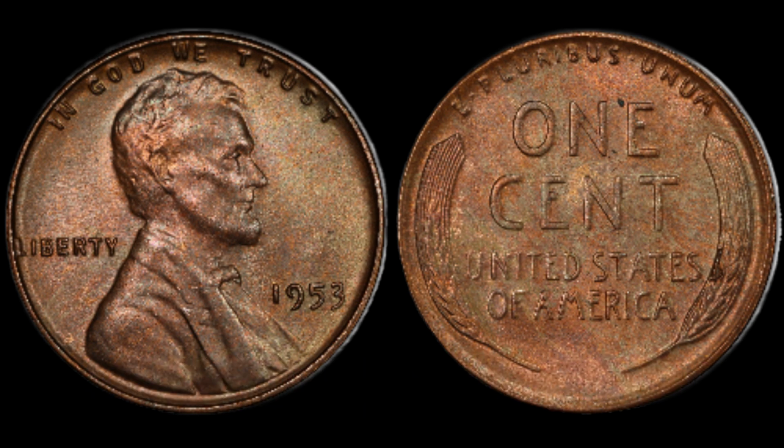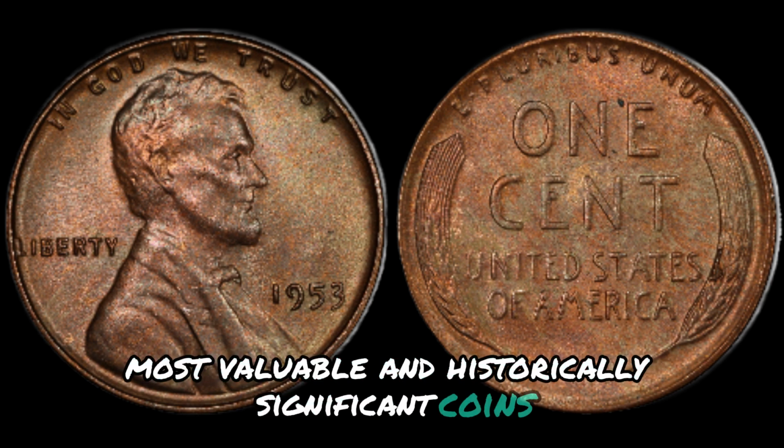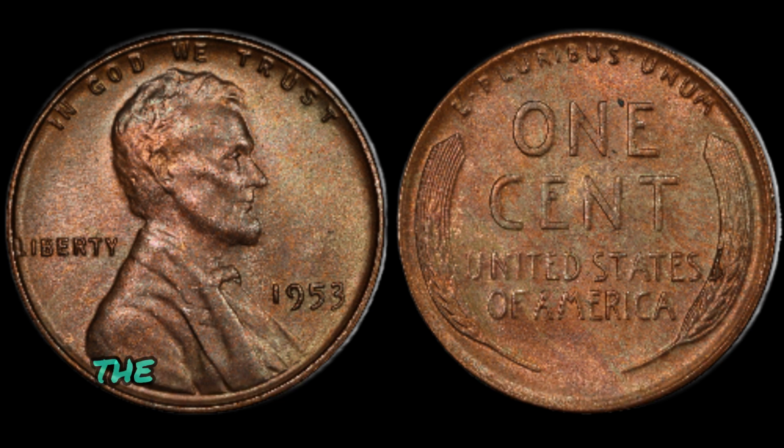If the right buyer comes along, and if the coin is in perfect condition, it's entirely possible. The market is unpredictable, and that's part of the thrill of coin collecting.